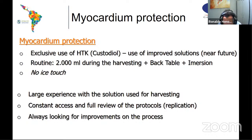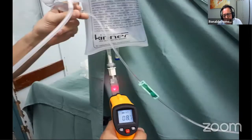There is no ice touch. We don't use ice at all. We use only a cold saline solution in order to protect the organ, so no ice touch. This gave us a large experience with the solution. This gave us a review of our protocol, so the resident can replicate our method. It's quite simple, and we are always looking to improve the process, as you all know. We always take the temperature of the solution that we are infusing, going to the ascending aorta.